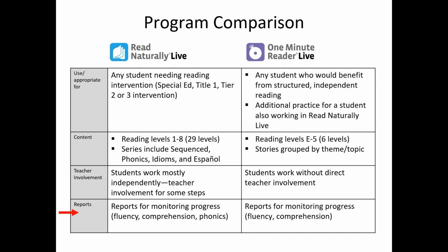In terms of reports, we truly believe in monitoring progress, whether it's in Read Naturally Live or 1 Minute Reader Live. So the reports for monitoring progress in Read Naturally Live include fluency, comprehension, phonics. And because the teacher is often there for the cold timing step and always there for the pass, we know that those fluency scores are accurate because the teacher has weighed in on those scores. The comprehension is graded by the computer program, and then the phonics piece, we can capture that data through the computer program as well.